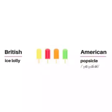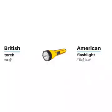Ice cream is a sweetened frozen food typically eaten as a snack or dessert. In British we call it ice lolly, in American we call it popsicle. A flashlight or torch is a portable handheld electric light. In British we call it torch, in American we call it flashlight.